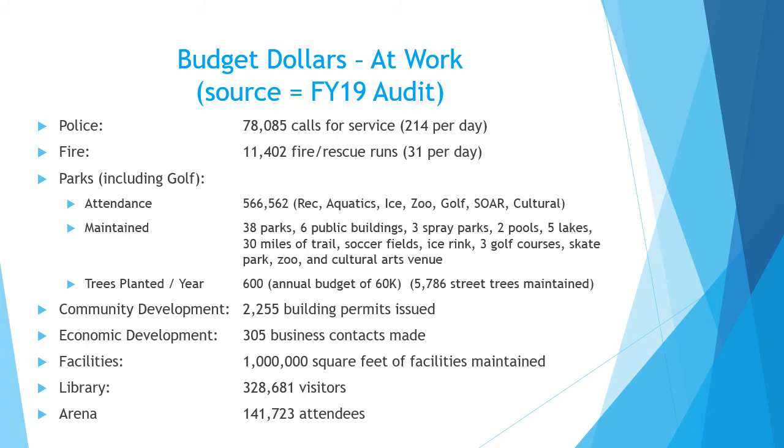Community Development issued over 2,200 building permits. The Economic Development Department had 305 business contacts. Facilities maintained over 1 million square feet of building. The library had over 325,000 visitors, and the arena had over 141,000 attendees.